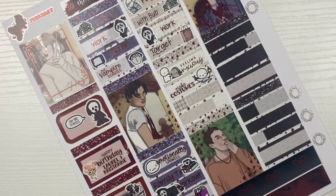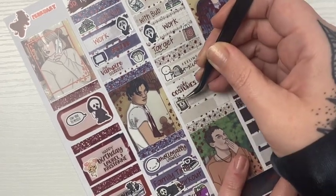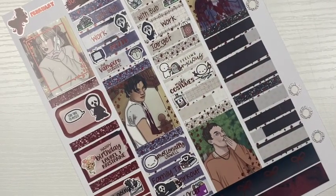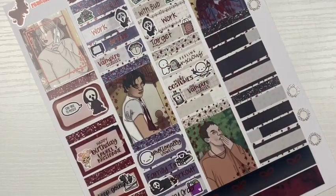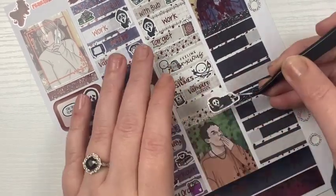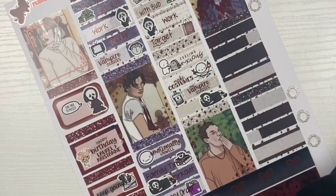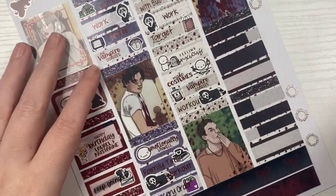Watch More Vampire Diaries. So I have this little blood bag from my shop. It's on one of my vampire sheets, and the Vampire Diaries script from my shop. And then I worked out, and this little guy again, and the workout script from my shop in font 4.